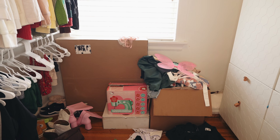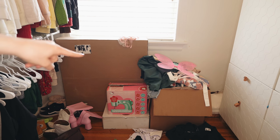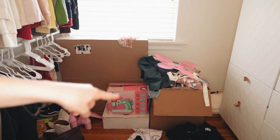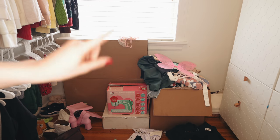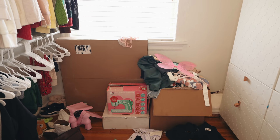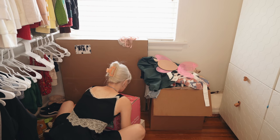My next order of business is this side of my wall. Here, this is a mirror that I thought I was going to use in my apartment, and it just didn't really fit anywhere. So I'm probably just going to sell it or something. This is a random PR box, my Hello Kitty sewing machine. This is a box full of just really random stuff. I also need to go through that. It has clothes that I wanna sell and donate.